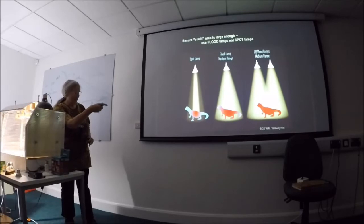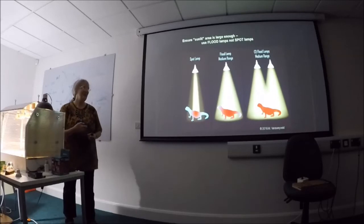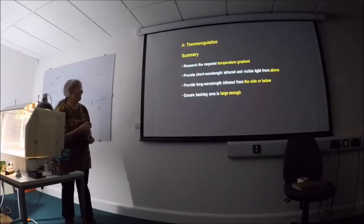So basically it's the same sort of idea. A spot lamp will do that. A single flood may be enough, but 2 or 3 or 4 make a bigger and bigger beam. It's kind of sensible, but for some reason we don't talk about it.